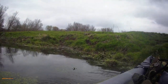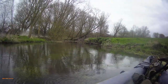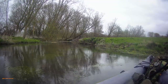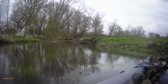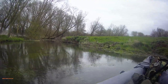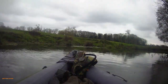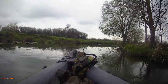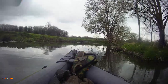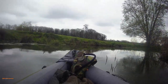Yeah, I'm not going to get a... That's going to be muddy as well. You just know it. Oh yeah, that's muddy. Bear with me, folks. I'll be back in a bit. Right, I've made the executive decision. We're going to paddle back upstream a bit because there's nowhere really that I can put ashore here. It's all too muddy. I didn't bring my wellies with me. Stupid, I know, but there we go.